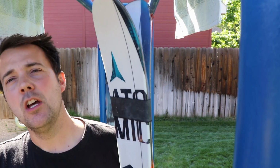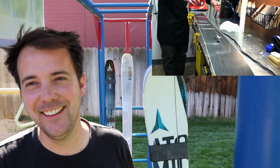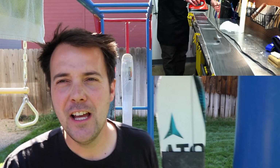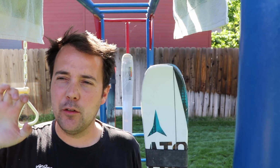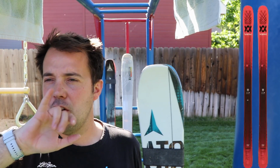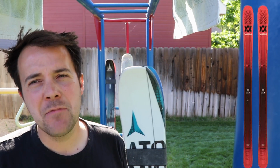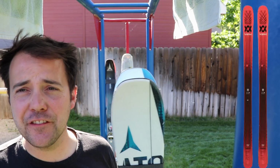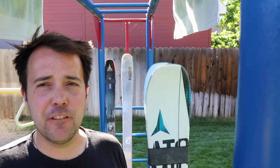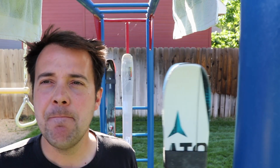They did awesome. The only place that they really got stuck, and this could have been a waxing issue because I didn't wax them as much as I should have, but they did get stuck in the late spring. When I was demoing and reviewing the Volkl Mantras, they could kind of cut through some of that heavier, wetter snow, and these tended to get kind of hung up on it. But yeah, 90 underfoot, they carve great, they float on the powder well, they're really light, especially compared to some of the other skis I've had.